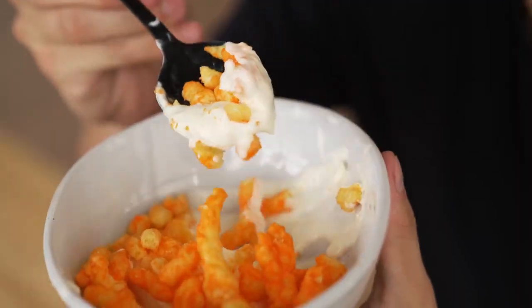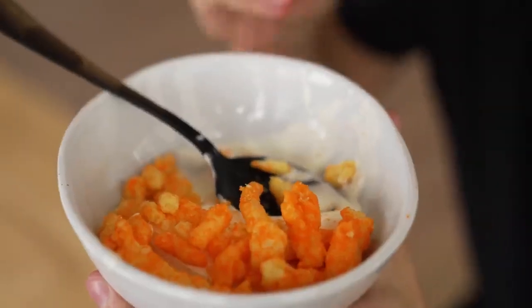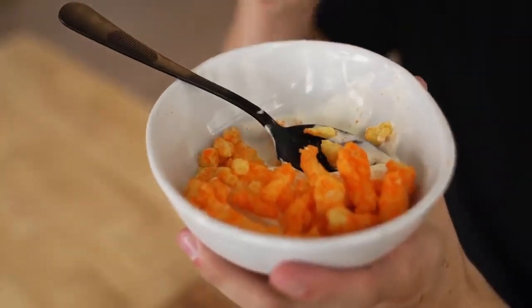Yup, I am totally here for it, and for one particular reason. It's actually really good. Before I say anything else, clean 7 out of 10. Cheetos, if you think about it, have a sweet corn flavor on the inside. Then there's just a little bit of cheesy dust, and their texture is fantastic. So, this ice cream has a beautiful color and texture, not to mention the fact that it's essentially sweet corn ice cream. I thought I was gonna hate this one, and I liked it.